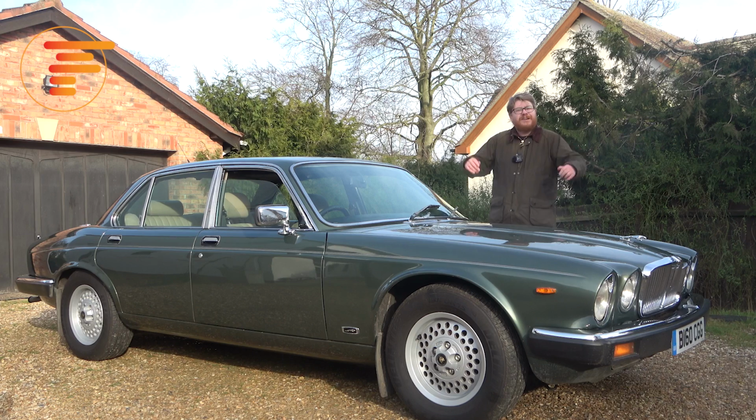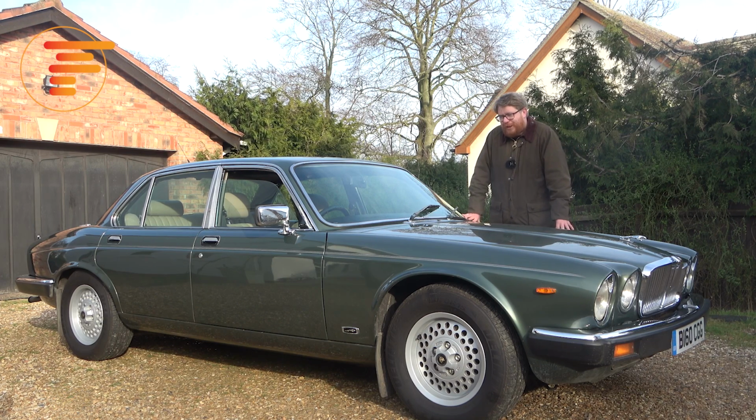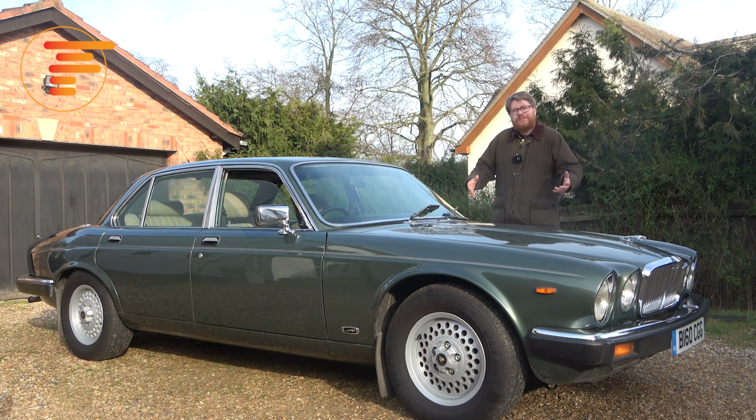Every classic car tells a story, and every enthusiast has great memories with a particular car. So please share yours below, and I'd love to hear them, good and bad. We've all been there, we've all had a bad car, and sometimes, strangely, they're the cars that we fondly remember the most.